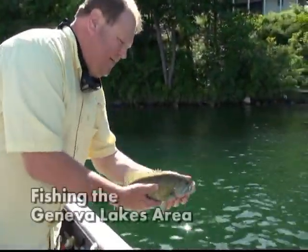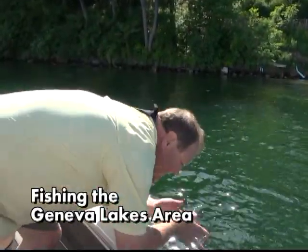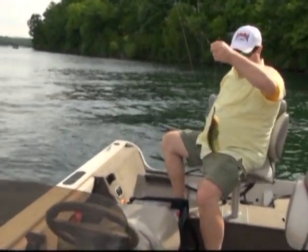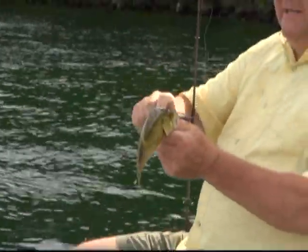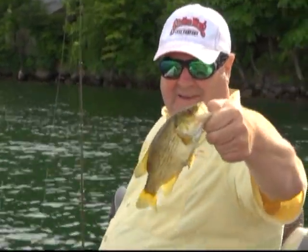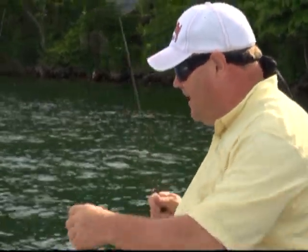There we go. Let him go. Woo! Like a dart to the bottom. Okay, let's get another one. Oh, it's a rock bass. Rocky. That's my buddy Dennis would like to get this fish. First one of the day. That makes it like 3 different species. What a monster. There you go. Go back and tell your brothers to stay away from my line.